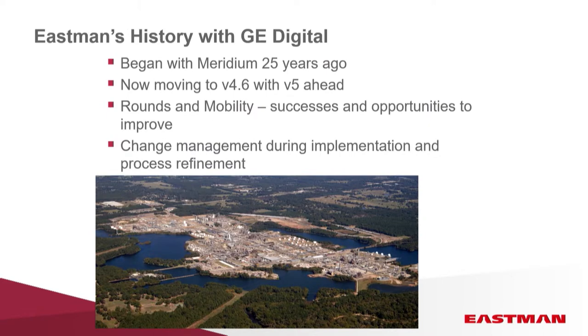So y'all may not really buy into my Texas tall tales, but I do want you to know that reliability and equipment monitoring are very big in Texas and really across the board at Eastman.